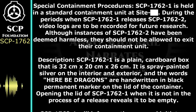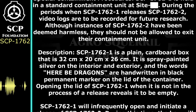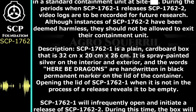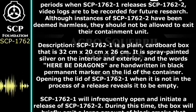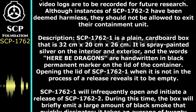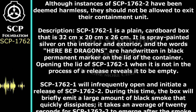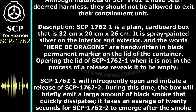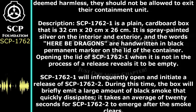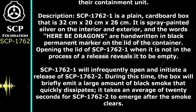Description: SCP-1762-1 is a cardboard box that is 32 cm by 20 cm by 26 cm. It is spray-painted silver on the interior and exterior, and the words "Here be dragons" are handwritten in black permanent marker on the lid of the container. Opening the lid of SCP-1762-1 when it is not in the process of release reveals it to be empty.